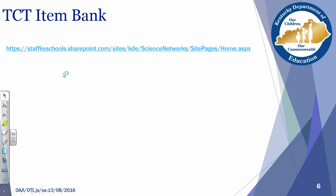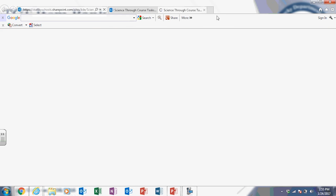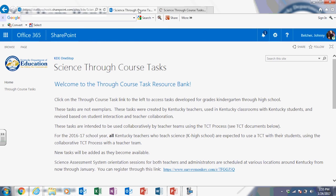I know when we started this process, I had never been on SharePoint that much. I find it's very easy to use. You can go through this through webmail, which I guess is Office 365. And when you pull that up, there'll be some apps listed there, and SharePoint is one of those. And when you click on that, you would have to find the through course task. I think it's over on the left-hand side. But if you use the link, it takes you straight to this home page.